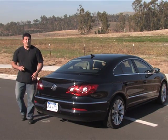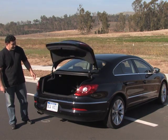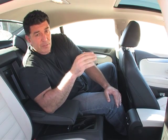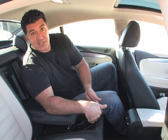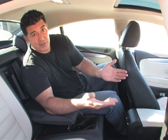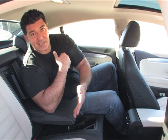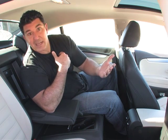Now, here's what might surprise you about the Passat CC: trunk space. It's massive. Volkswagen has gone through great lengths to distinguish the Passat CC from the regular Passat. For starters, they took out the middle seat in the back, so this is a 4-passenger rather than a 5-passenger. Next, look at the seats in the back. They're bucket seats. Very nice stitching, really reminiscent of more expensive cars like the Mercedes CLS. We mentioned the sporty rear glass, which is wonderful except when you're trying to keep the sun out. This power shade really helps that out.